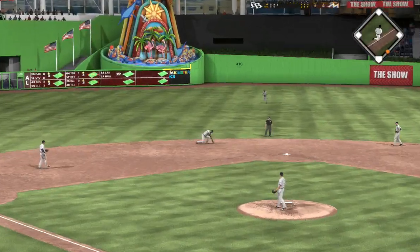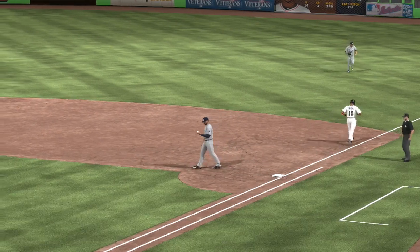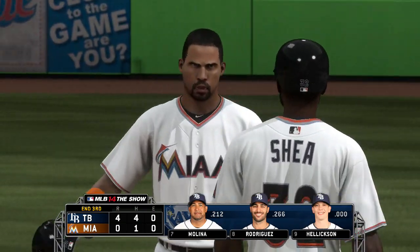That's on the ground to short. This should end the inning. And indeed it will. He throws him out at first, and the side is retired. Miami down in order. They're on the short end of a 4-0 score.